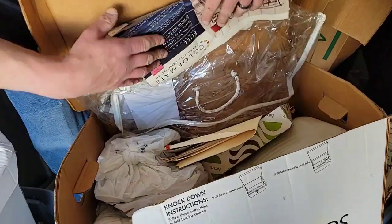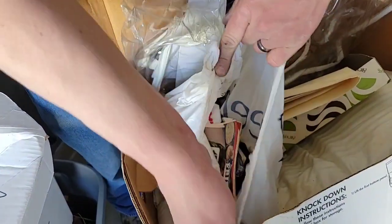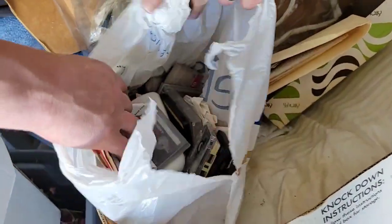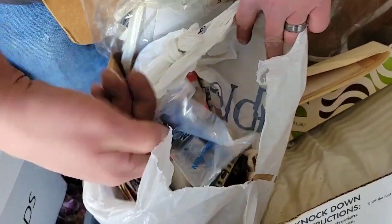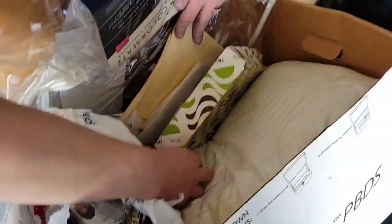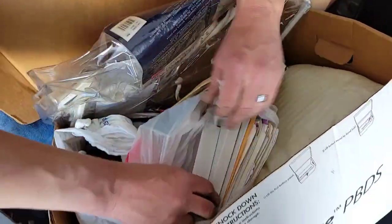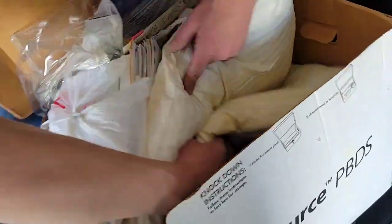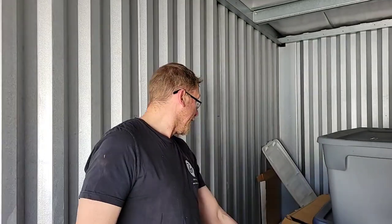What is this? So you got a bunch of tapes in here. And paper. And some nasty pillows. Just never know. Well, we gotta move this stuff out of the way. We got those two totes in another box. See if we find something else.